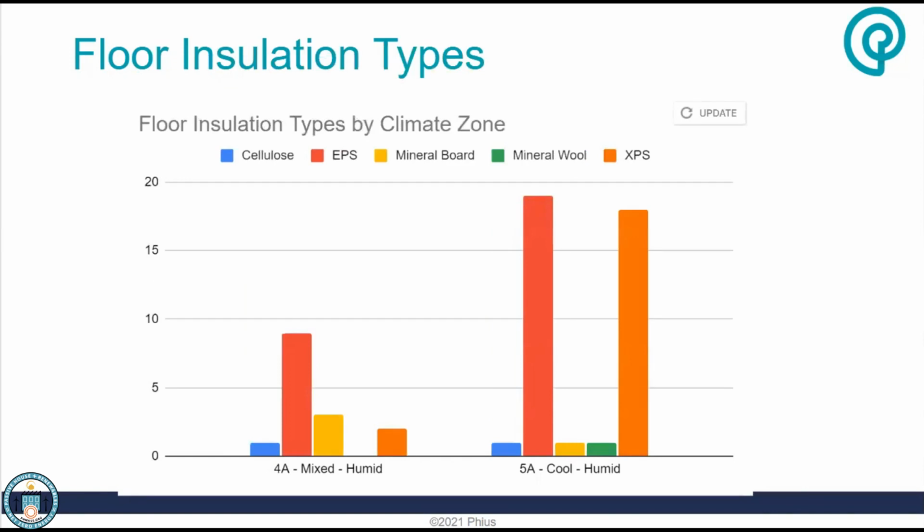So the most common insulation type we're seeing right now is expanded polystyrene, again, because of the lower global warming potential. But XPS is more common in the colder climates because it has a slightly higher R value per inch. So that's, I think, the reason we're seeing it more in climate zone 5A. They're trying to get that extra R value below the slab, is what we're seeing.